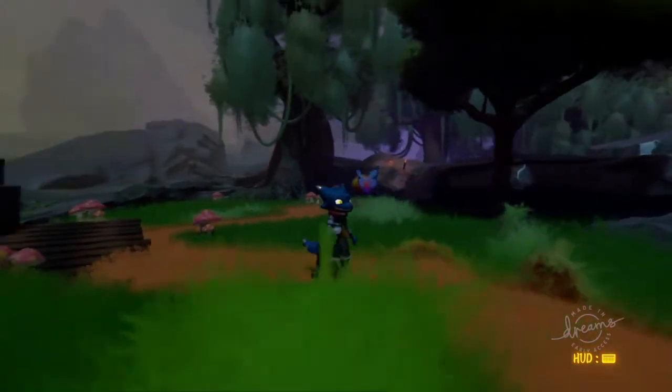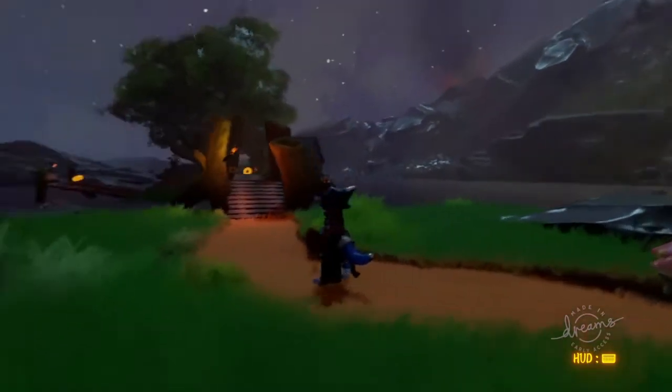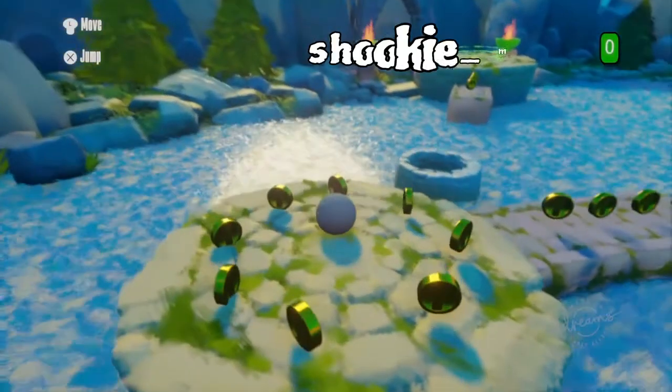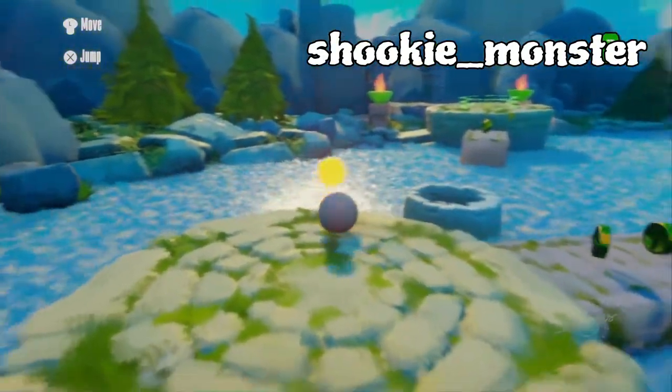That ship's got a no-go zone on it as well. That's up for development at the moment. Still incomplete. And then Shucky Monster, who featured in one of my quick fixes recently.